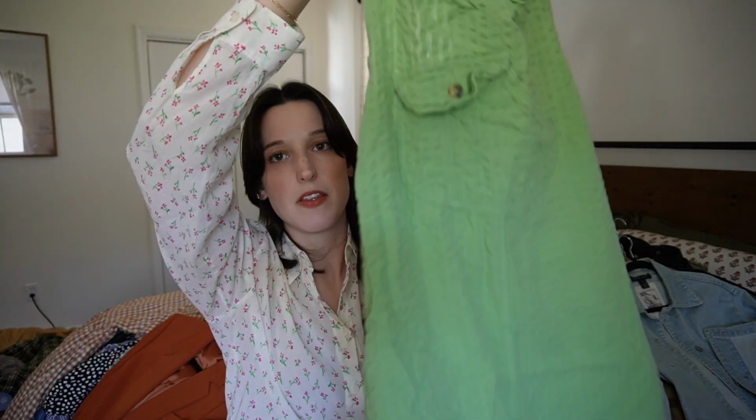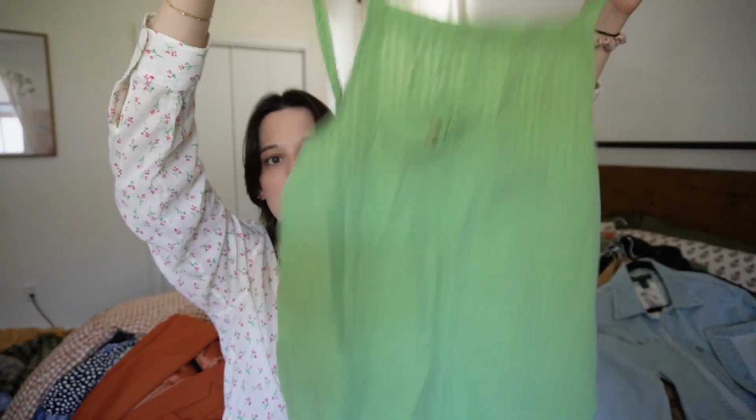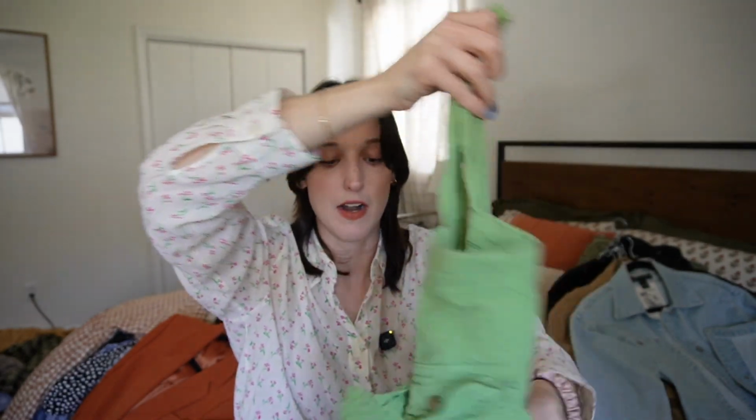I thrifted these. They're originally from Urban Outfitters, and I just wear these around the house, but I do want to have cuter around-the-house outfits, so I want to put this out and remember that I have it, because really it was stuffed in a drawer all last summer and I barely wore it. So I want to be more intentional with this guy.